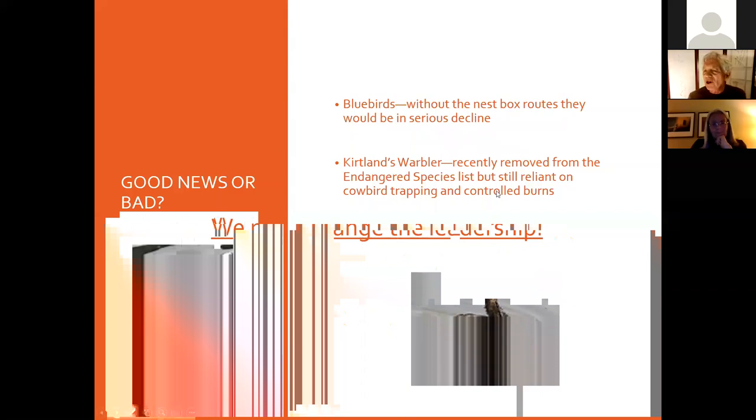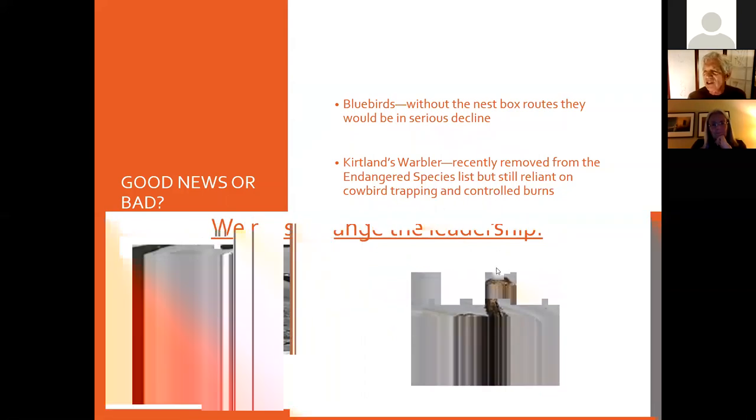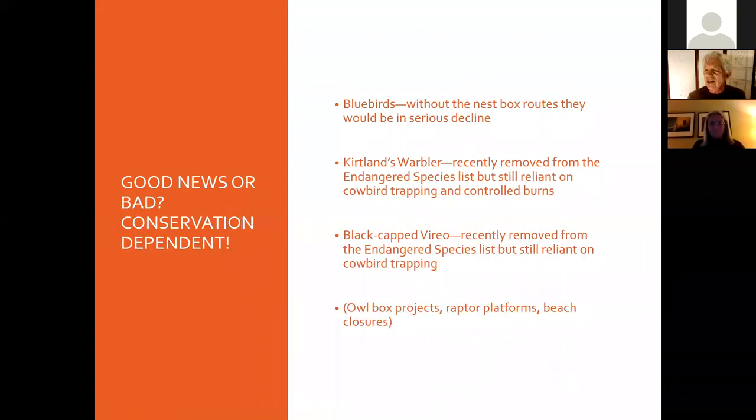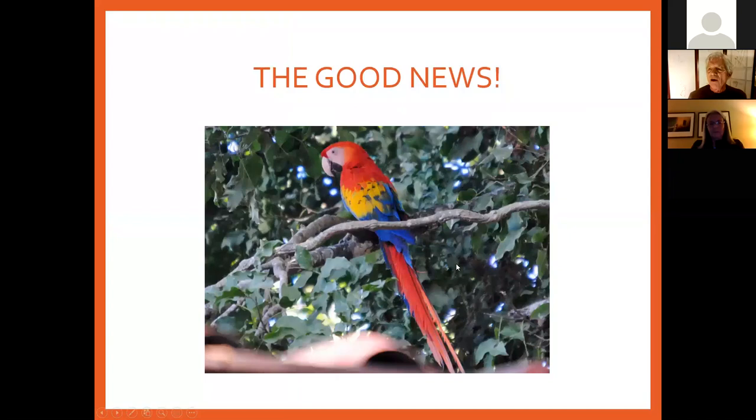Again, I personally didn't agree with taking Kirtland's warbler and black-capped vireo off the endangered species list because they require constant human intervention to maintain those populations. Black-capped vireo habitat, if you know that, down in Texas is extremely patchy, cowbirds all over, and so trapping will have to continue. Is that bird really safe? I don't know, it's something to think about. But as more and more things need conservation or are conservation dependent, that just makes the job harder to keep them around.